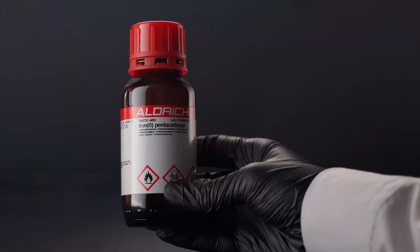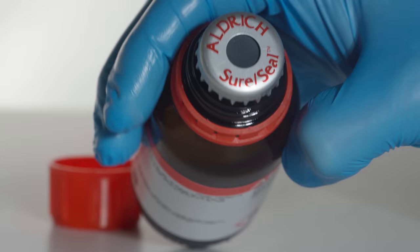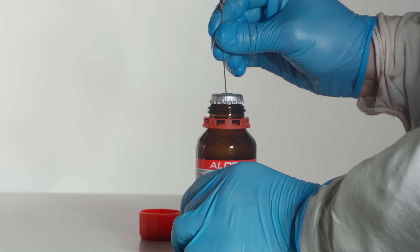But if the metal carbonyl is liquid, which is the case for nickel carbonyl or iron carbonyl that you see right now, one tiny drop of tert-butyl hydroperoxide is all it takes to start the violent carbonyl decomposition reaction.